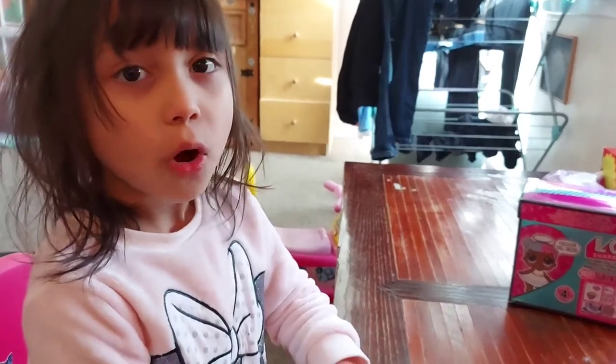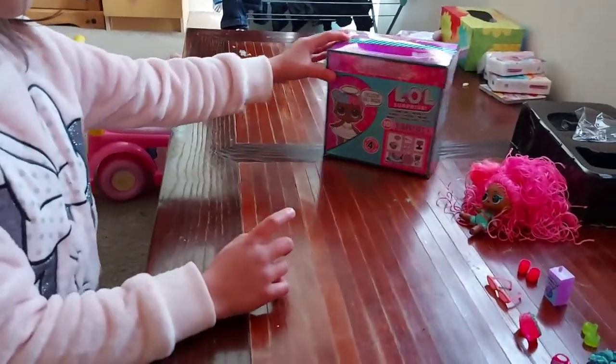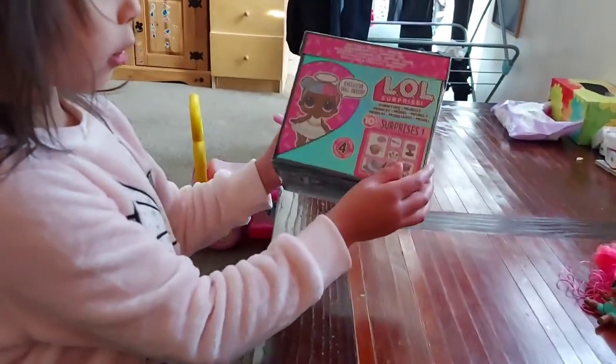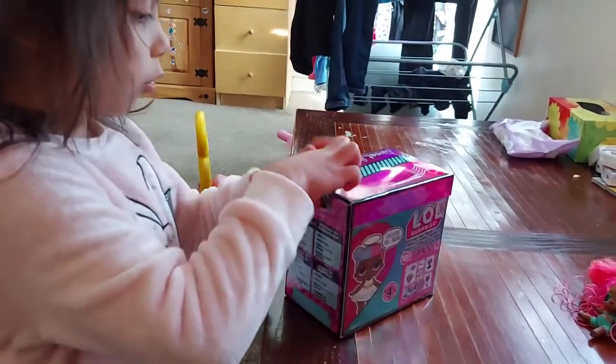Do a video about that. I got my doll to fit the clothes. What do we got? What is that? L.O.L. Furniture. They have all the things, including a doll.